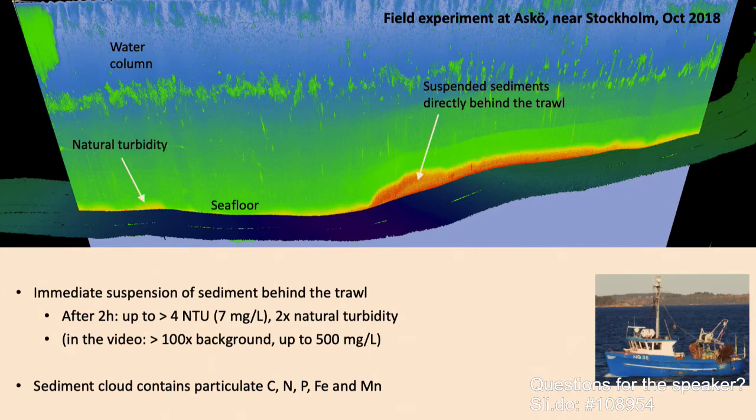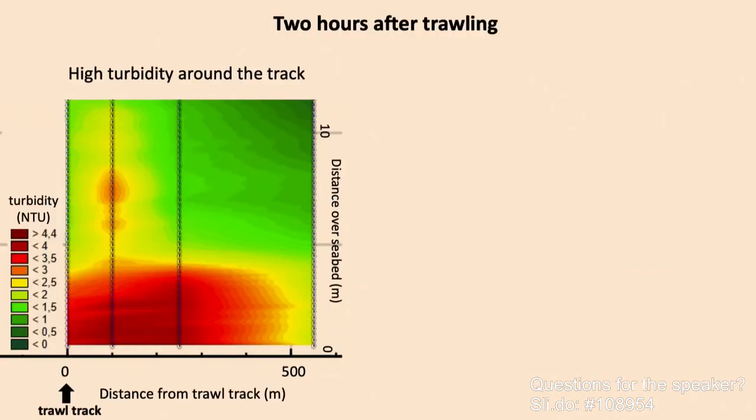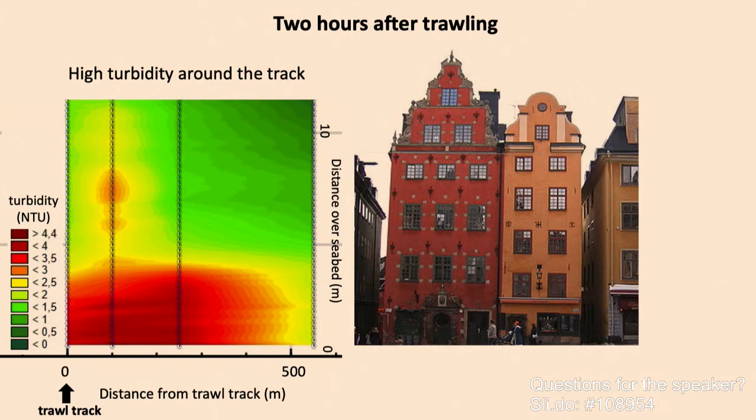Just to give you an idea of scale here, it's hard to get your head around the spatial scale of this. This is a diagram of turbidity from the trawl track at 0 to 500 meters away. That's roughly from this room to Studenthuset across the other side of the university. And in the vertical scale, it's around 10 meters, this diagram. So that's the kind of volume of water that the sediment is occupying. And 10 meters is roughly this high. So imagine from here to Studenthuset and several floors of a building high.